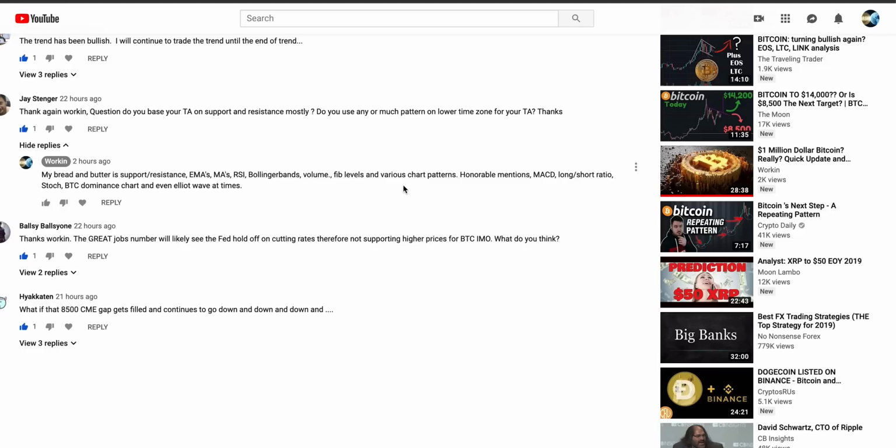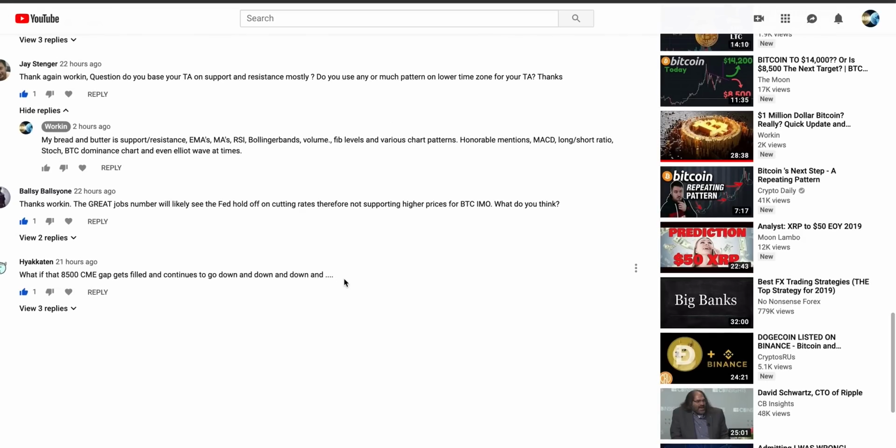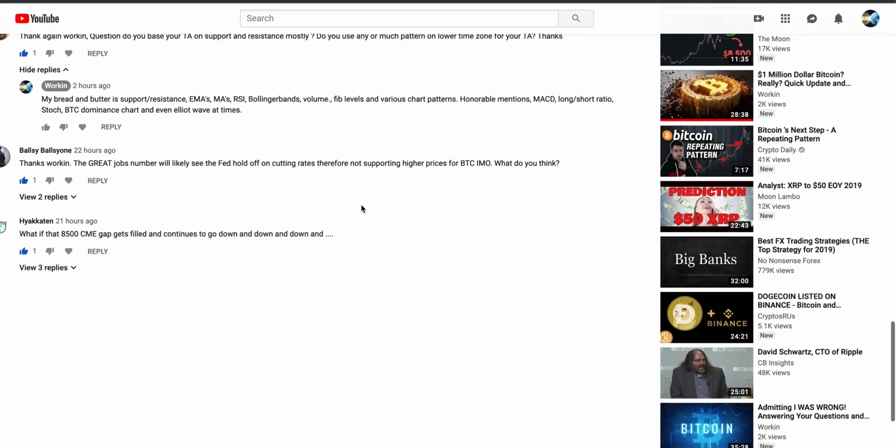Don't put a whole lot of emphasis on chart patterns as far as being bullish or bearish, except for ascending or descending triangles, mostly ascending triangles, or wedges, not for a breakup or breakdown, but just to know when typically the price is going to break. But certainly I do use the MACD as well, long and short ratios, etc., etc. Elliott wave at times. But those are my bread and butter, basically support resistance, moving averages, RSI, Bollinger Bands, and fib levels.